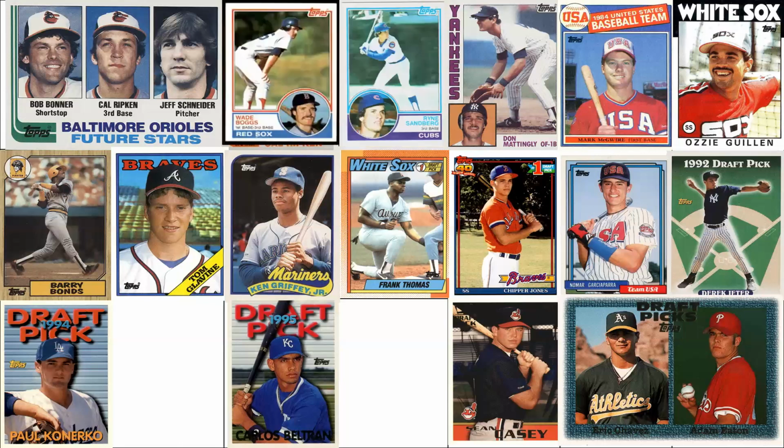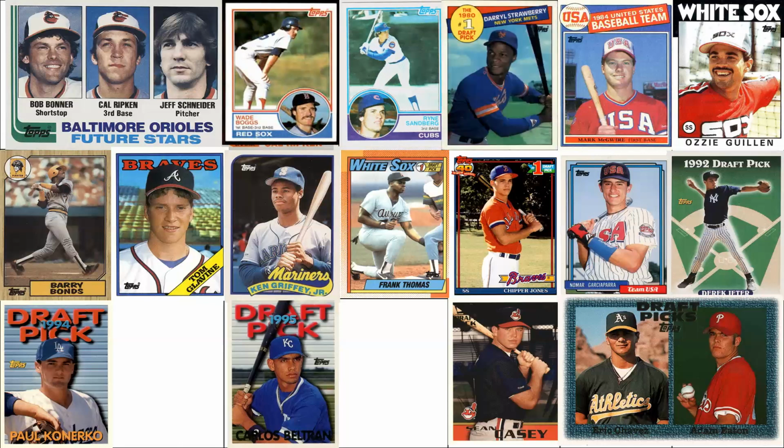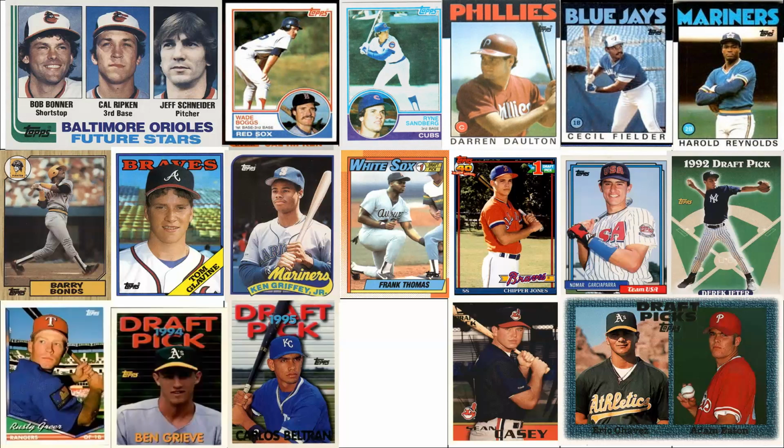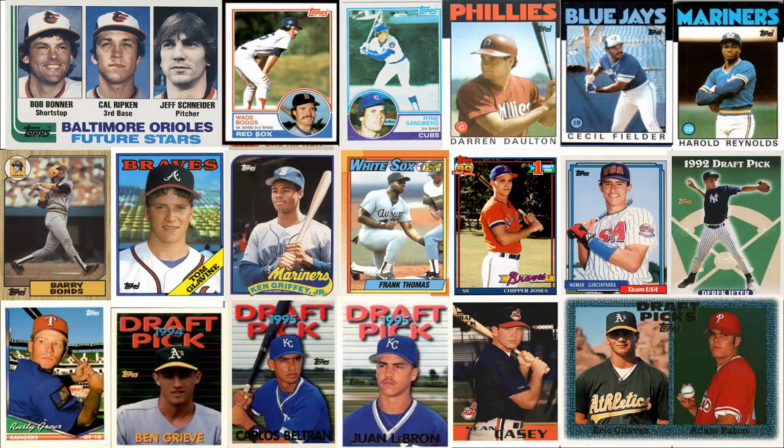Amongst these, there are other cards. For example, in the 83, not only do you have the Gwynn, but you have the Wade Boggs and Ryne Sandberg. And then you have in the 85, the Darryl Strawberry first draft pick card. And then you have other cards in the 86 of players like Darren Daulton, Cecil Fielder, and Harold Reynolds, not Hall of Famers, but stars in their own right. Then you also have in the 94, Rusty Greer and Ben Grieve, and in the 95, you have the error card of Carlos Beltran, a different picture on the front, and kind of switched in that sense in the names.